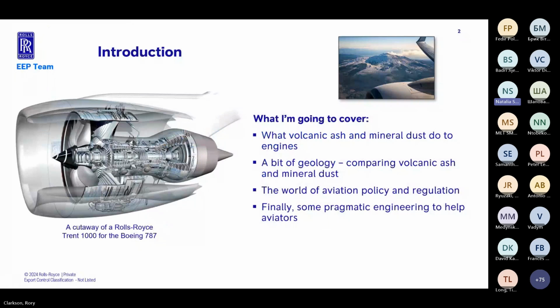Yeah. A bit of a talk about what volcanic ash is in relation to aircraft engines. And there is a very strong analogy with desert dust, or mineral dust, as it's more scientifically called. And I'll talk a bit about the geology associated with volcanic ash and mineral dust, then cover a bit of the aviation world policy on volcanic ash in terms of regulations and guidance.